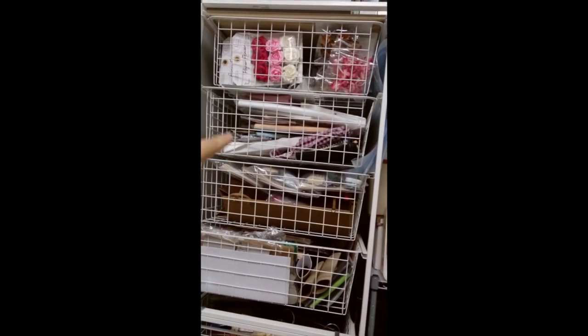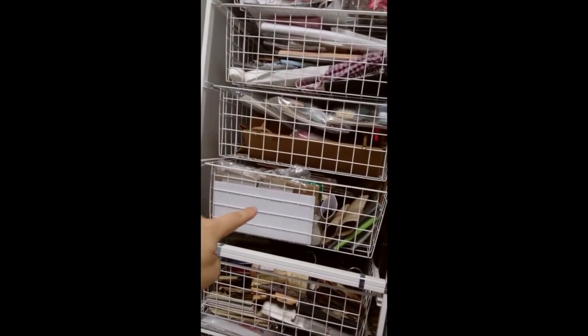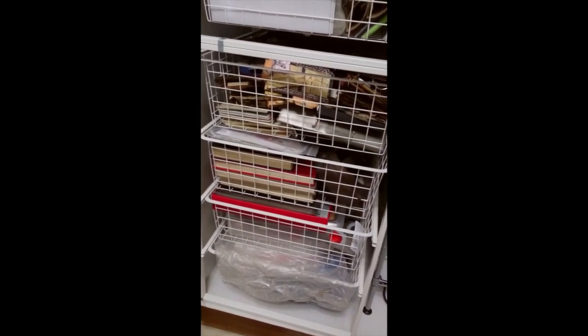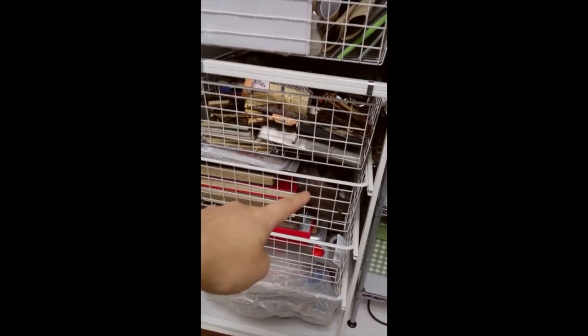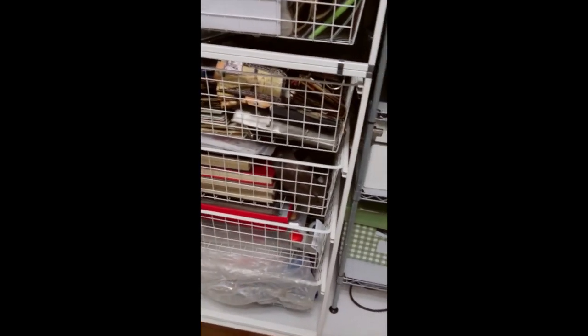Paper flowers, cloth, some already done minis are in here and here. Envelopes, paper bags are in here. I keep a lot of them here, as well as chipboard and stuff, and toilet rolls for making mini albums. Old books for altering, like the Prima old clock for altering as well. Some wooden pieces are in here behind there as well, and packaging material to send things out.